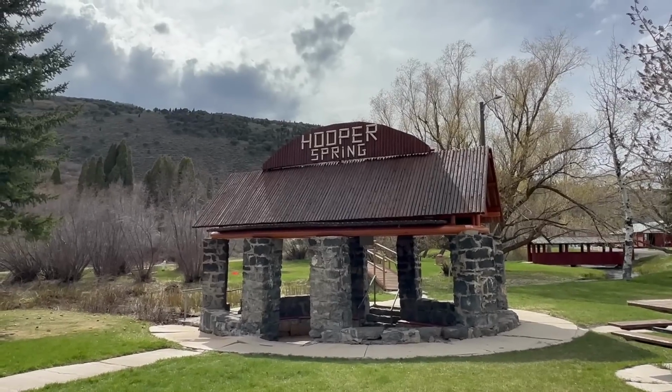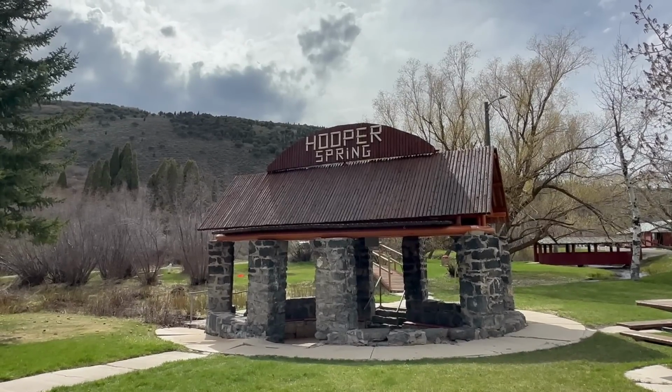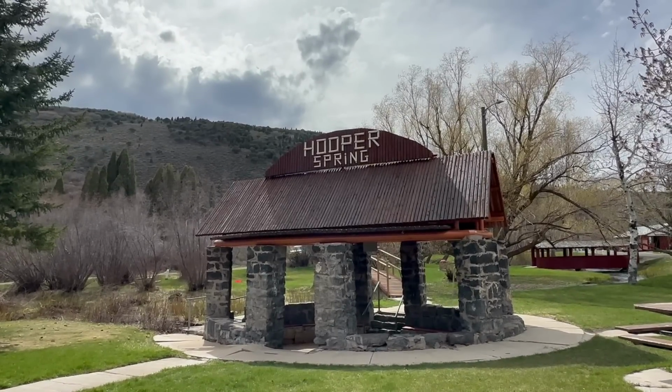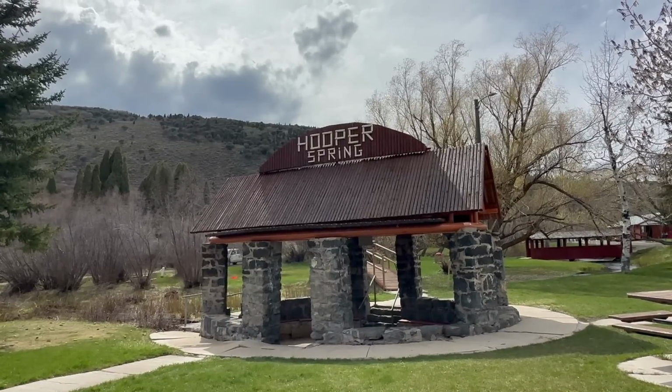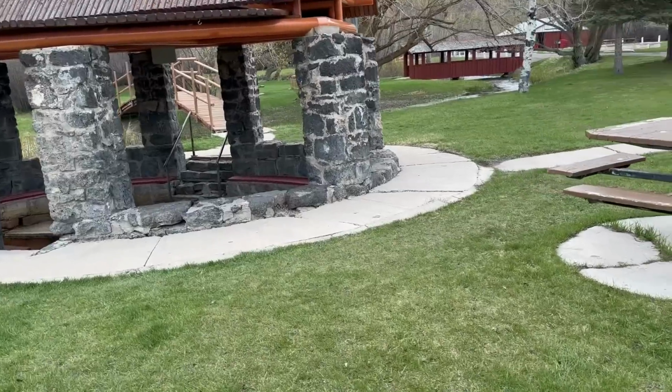We're now over at Hooper Spring, one of 2 spots in town where I know of that you can actually drink the soda water that comes up out of the earth. Soda water? That's right, the water here is naturally carbonated and it bubbles up out of these springs and you can drink it. Or so I heard. Indeed, you can drink it.